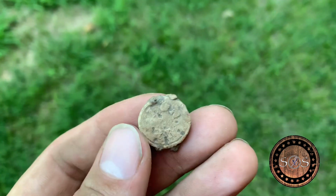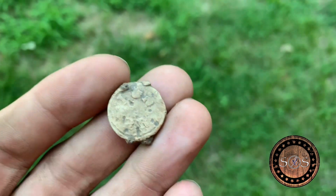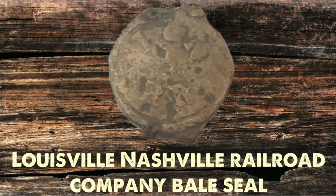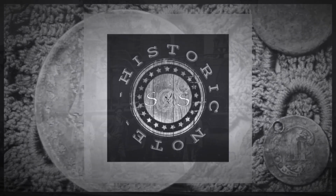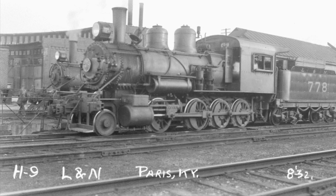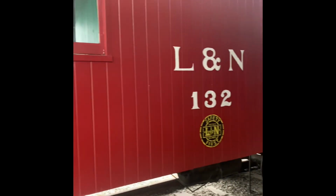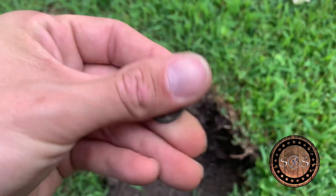Hey y'all, out here with my buddy Lance today, and we're detecting a spot where Abraham Lincoln once spoke when he was campaigning for president. We have dug tons of clad, but this is one thing significant that I wanted to show y'all. It's a bell seal. This is pretty cool to find right here. It's actually historic to our county, pretty much. Spray that with some water and I'll get back with you.